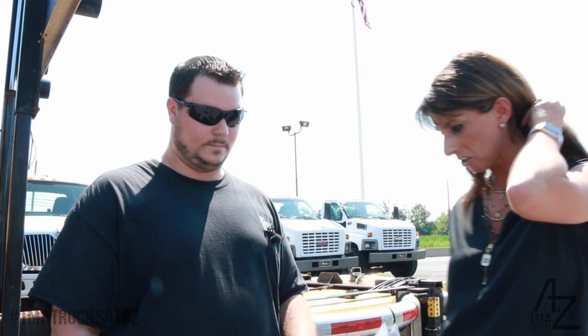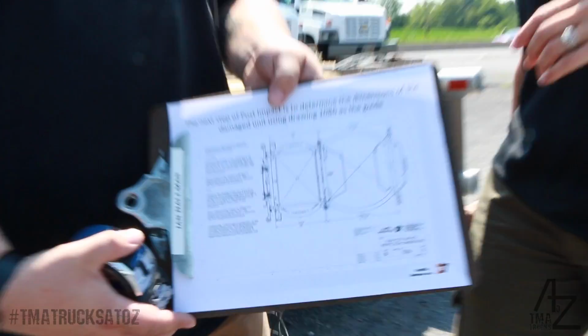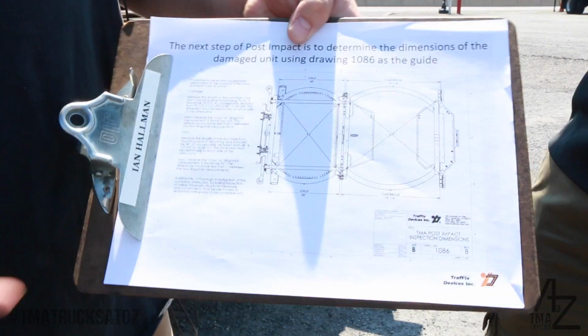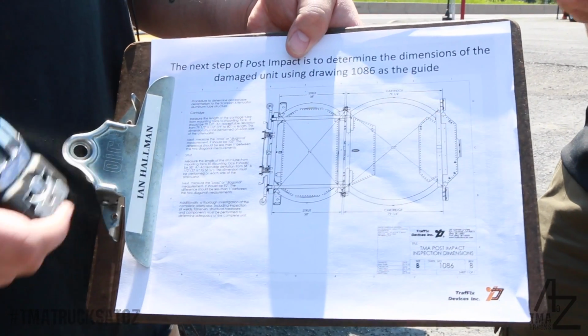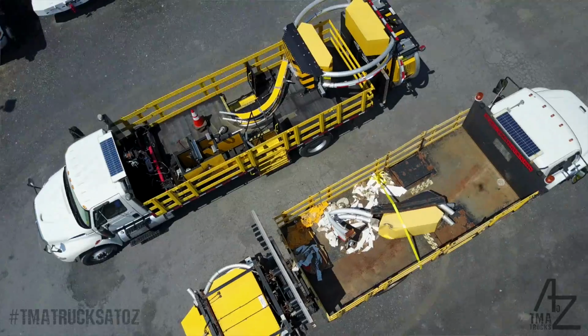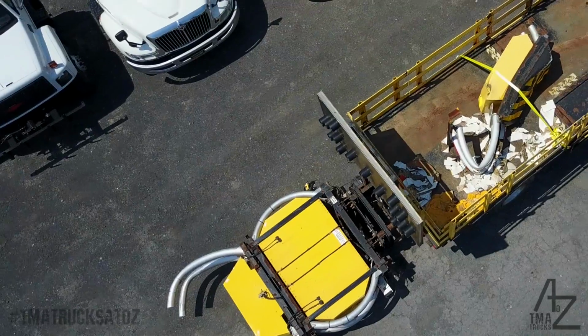So Ian, what do you have in your hand here? What I have is the post-impact procedure sent to me by Traffix. This is a diagram that shows me where to measure and how to measure the most important pieces on the attenuator to make sure that they're still square and within spec. Awesome. Thanks, Ian, for taking us through that.